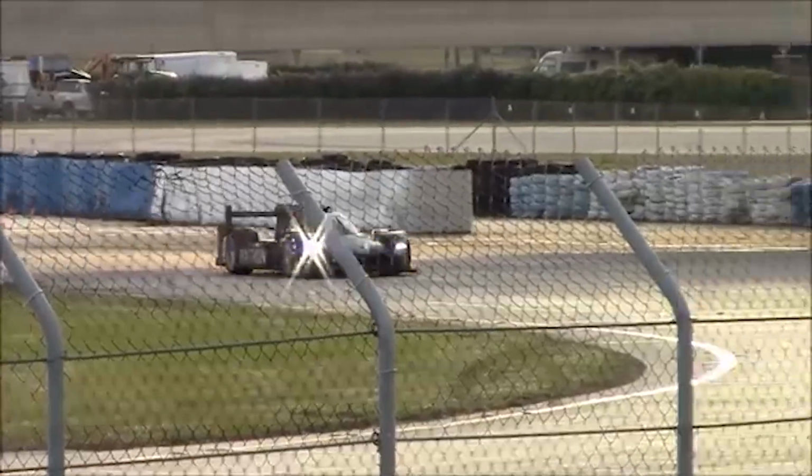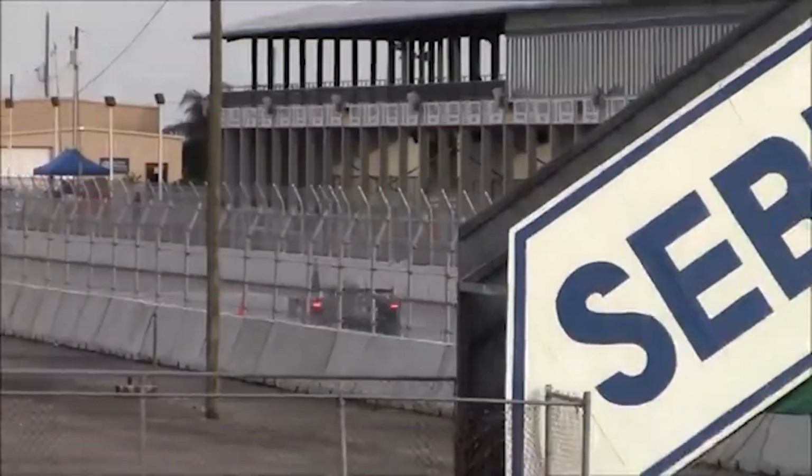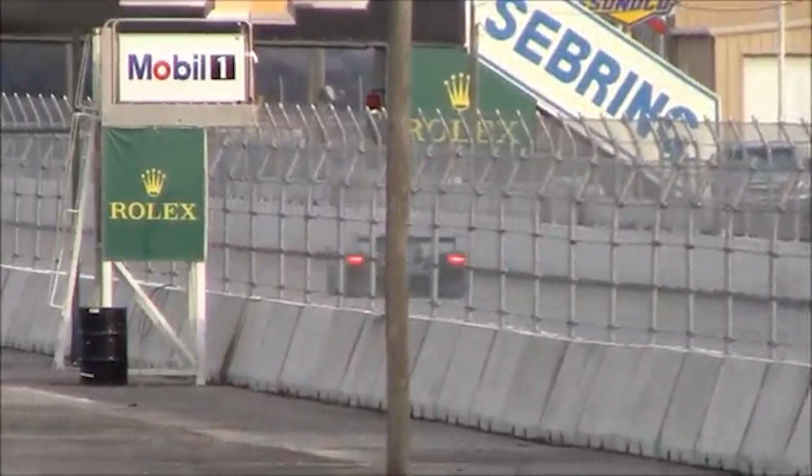But enough about milestones. Let's get to what made this car tick and why HPD would prefer it to never have existed in the first place.